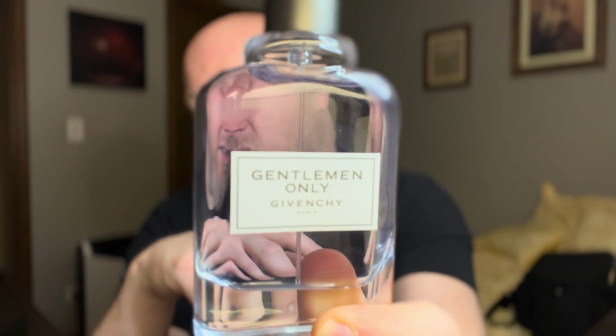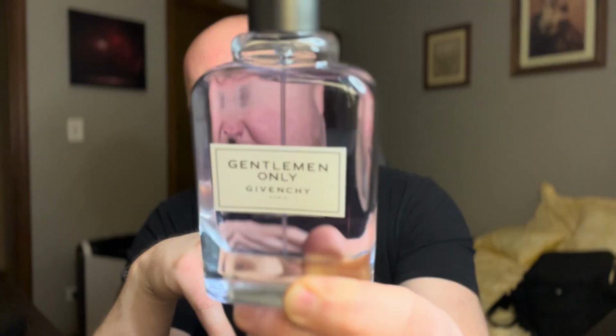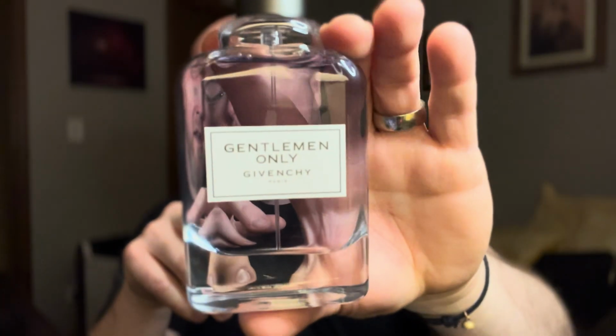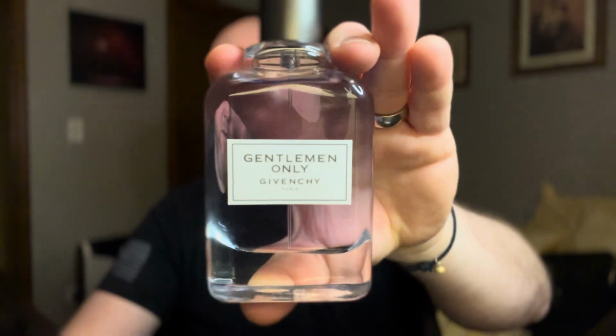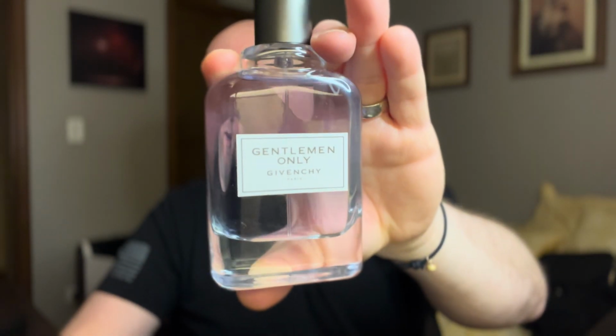This did not dethrone Bentley for Men Black Edition. It did not. I think this is more of an everyday wear, even though that one is too. But I think this one, when it's warmer out, is going to thrive. But if you're in a climate controlled environment like I am, like in an office, you can still pull this off in the wintertime. You might just have to spray a little bit heavier.